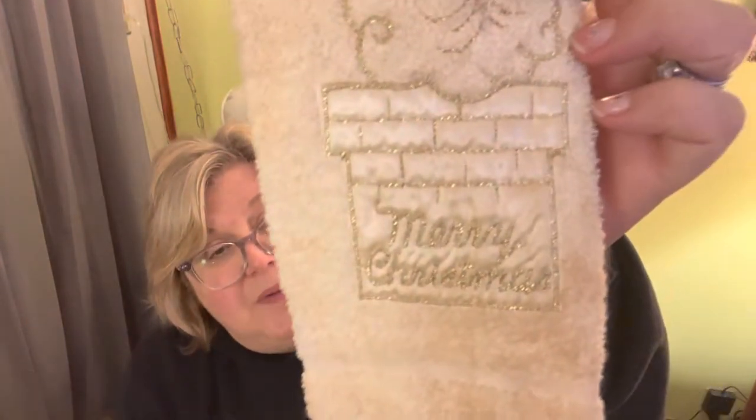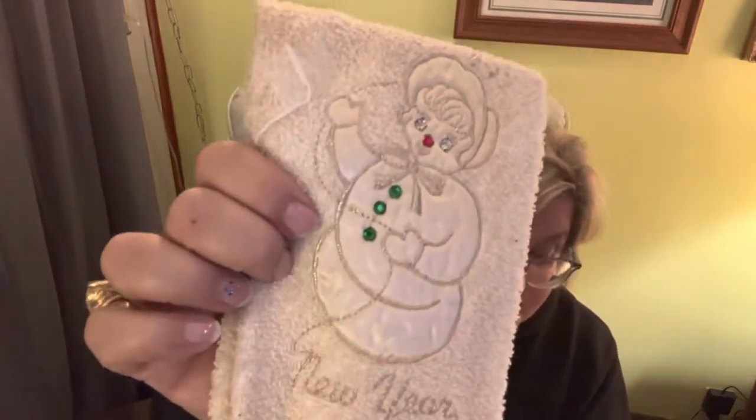So I grabbed these two little towels. I just thought they were super cute. This one said Merry Christmas on it, and this one says New Year's. A Santa and a snowman. I just thought these were super cute. They are Cannon. Probably never used. Wherever she bought them, old hand towels, they had a tag on them. So she probably picked them up at a garage sale or church sale or something. Somebody probably got them as a gift. Who knows? I probably packaged them for them back in the day.